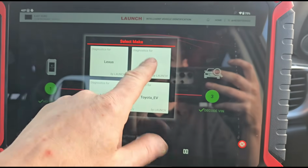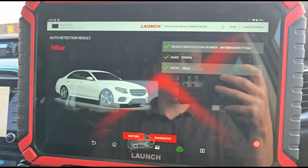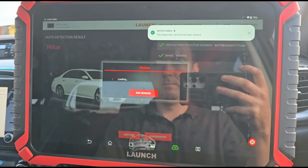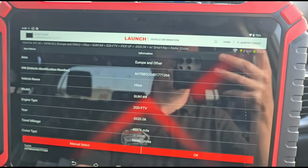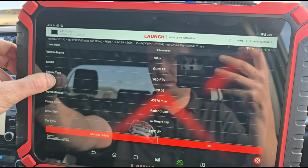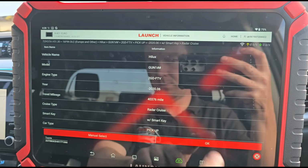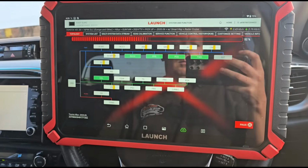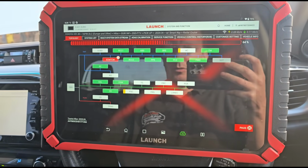Okay, so it's asking us to pick which model it is. So it is a Toyota Hilux. Okay, so here's what we're looking at. Try and get that without an angle where you can see it. There's some glare on the screen. 2020 model, 40,000 miles. Okay, we're just running a scan now. Going to go through all of the systems.